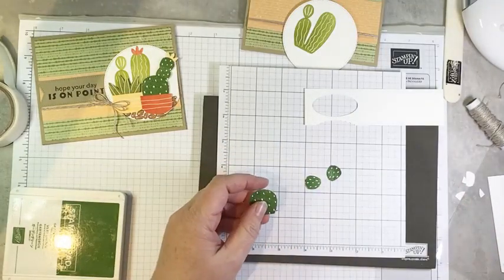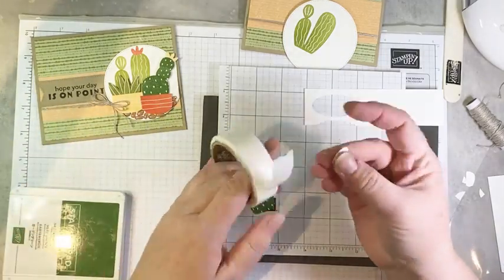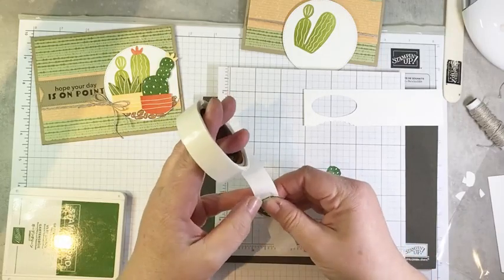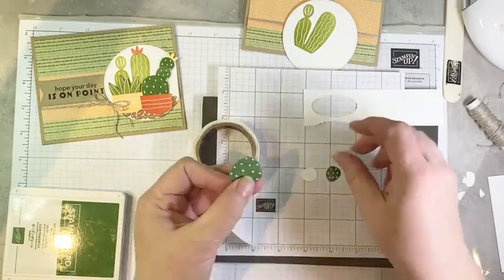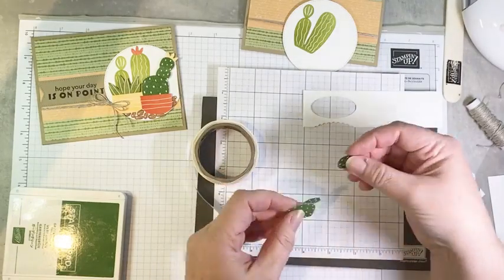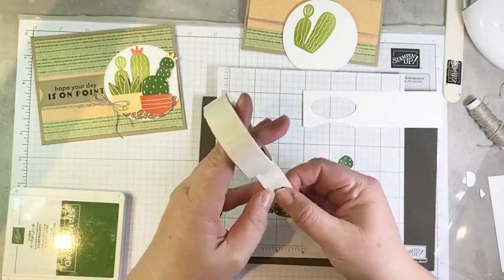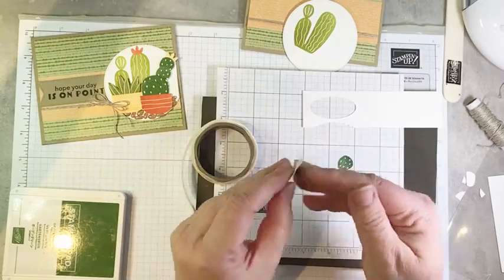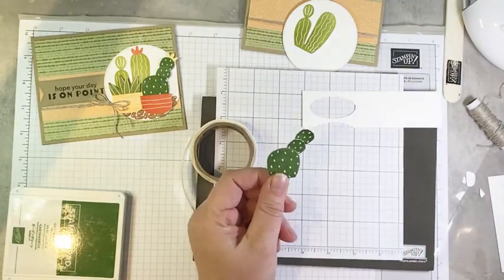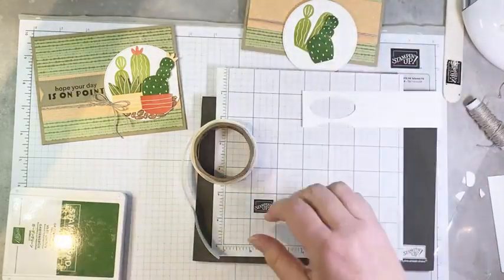Now the easiest way to glue these is just with a glue dot. I did have glue dots here. There they are. So I'm going to put one glue dot sort of behind the top edge of my little punch cactus here. And we're going to add this guy just up here. Okay, and then this guy is going to get added on top of him. So again, another glue dot, another little addendum or attachment to our cactus. Okay, so there's that guy.